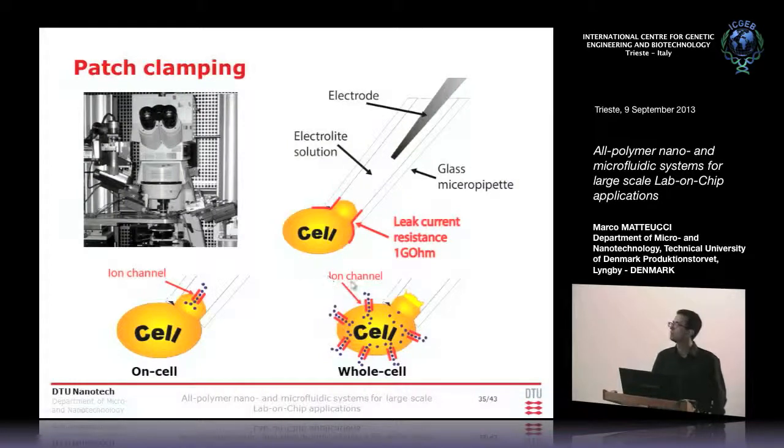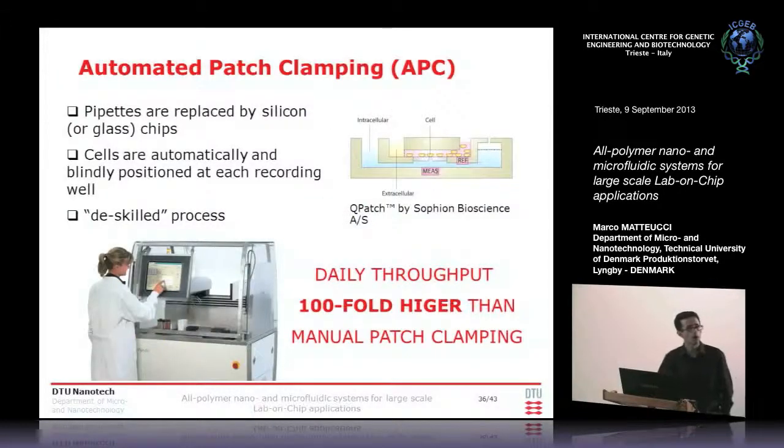After that, we can open the cell on one side, and then by applying voltage, we simply measure the current, and thus the quantity of ions that goes through the cell. This is the standard technique, but of course, with the pipette, it's not automated. So the idea is to do this all on automated chips.